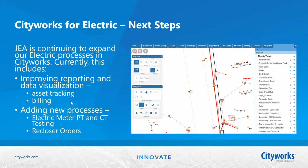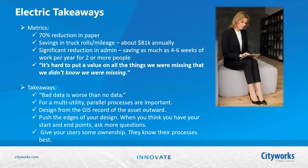And we're continuing to work on data visualization and reporting. So now that we're collecting all this new data, we're starting to look at how we can use it to help our engineers and our executives make better decisions. So here are some takeaways for us.